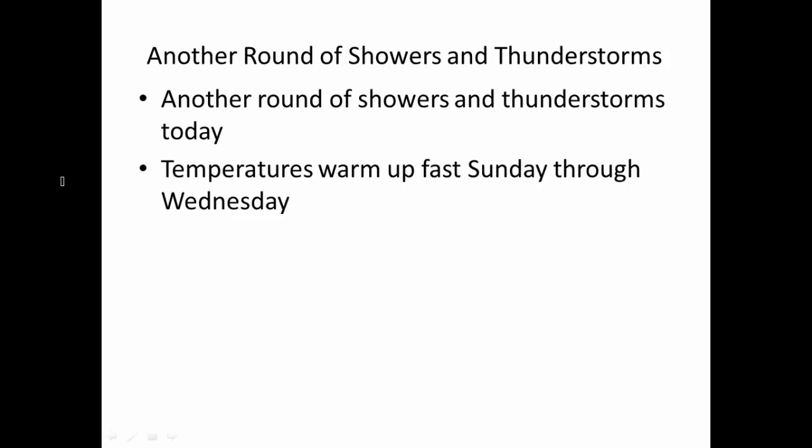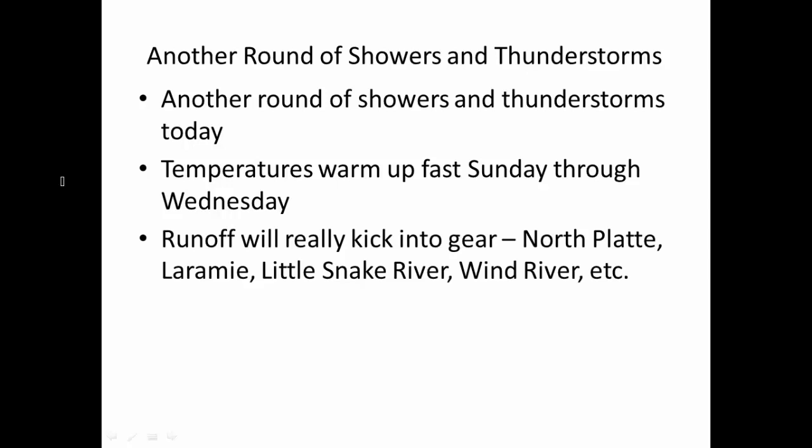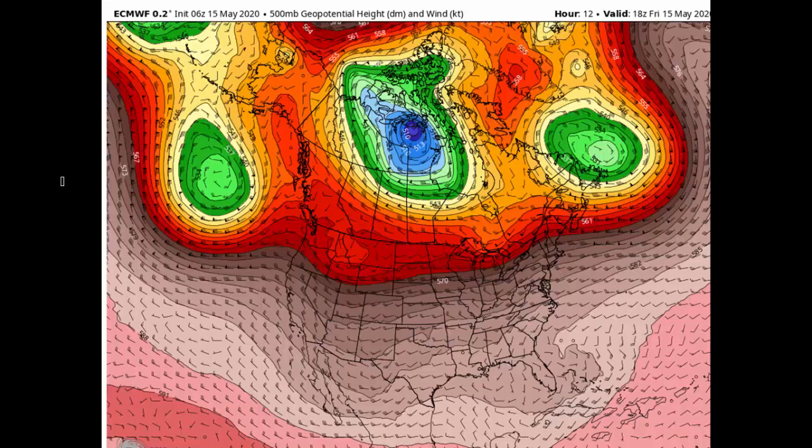Temperatures are set to warm up really fast Sunday through Wednesday of next week. Air coming out of the deserts will really warm us up. Runoff is going to continue to really kick into gear on the major river systems. We'll need to watch that.